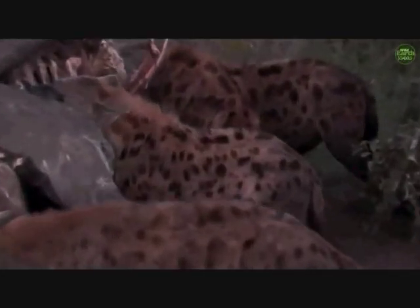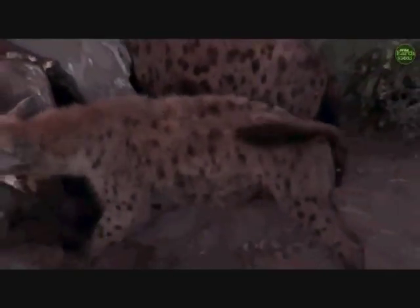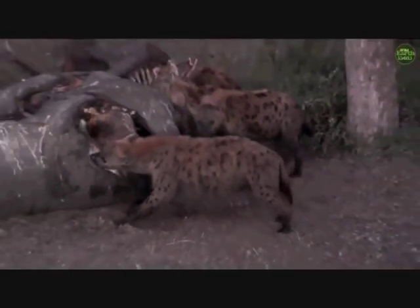So there, that one there, look how bright those spots are. And then if you look at the one in the front, her spots are very faded. Look, you see they faded a little bit. So as time goes, their spots fade and they start to lose a little bit of coloration.